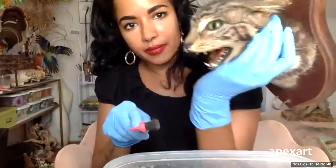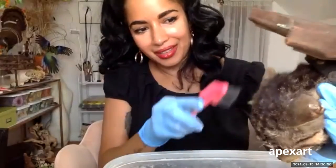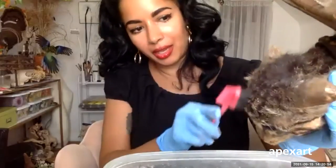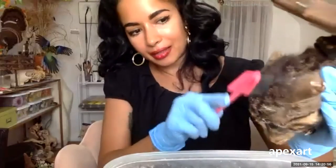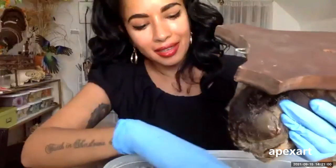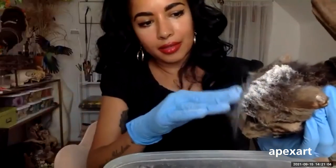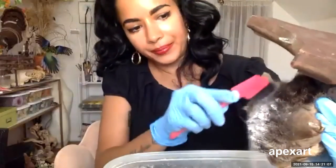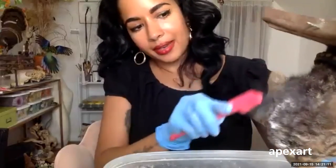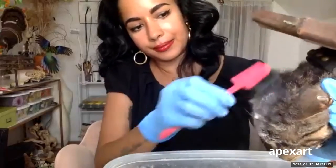You can see the top of his head looks a lot fuzzier now. I'll probably still brush it back because he's in a snarling pose, and the hair would be brushed back as opposed to standing up and fuzzy as if he was relaxed. The top of his head will look a lot better once it's clean and fluffed.